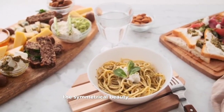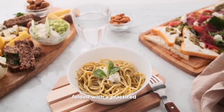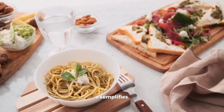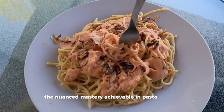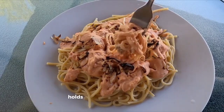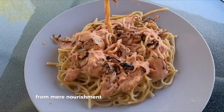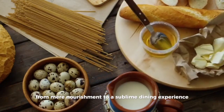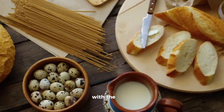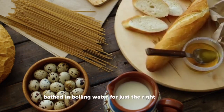The symmetrical beauty of tortellini, folded with a practiced hand, or the rustic charm of irregularly shaped orecchiette exemplifies the nuanced mastery achievable in pasta making. The cooking process, seemingly straightforward, holds the key to elevating pasta from mere nourishment to a sublime dining experience. Achieving the elusive al dente texture requires vigilance, with the pasta bathed in boiling water for just the right duration.